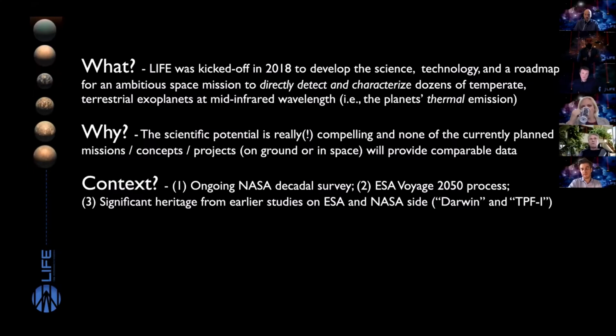ESA is still thinking about this. They have several committees looking at the different concepts. And we hope that towards later this summer, there will be a recommendation on what sort of science should be investigated in some more detail in this Voyage 2050 process. Our hope is, of course, that exoplanets will be featured there, and then maybe a mission like LIFE could actually play a big role. This is what we have in mind and what we're trying to push for.